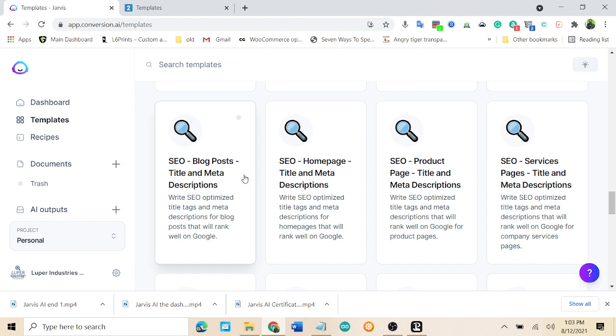SEO blog posts, title and meta descriptions. There we go, more SEO. Write SEO optimized title tags and meta descriptions for blog posts that will rank well on Google. Meta descriptions, it's telling Google what's inside, because Google's already going to read it. Google has an AI that's reading your website. It's going to come up with its own ideas, but you can steer it a little through meta. It used to be a lot more critical, but it's still critical. You want those good meta descriptions.